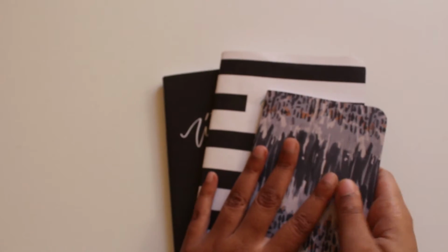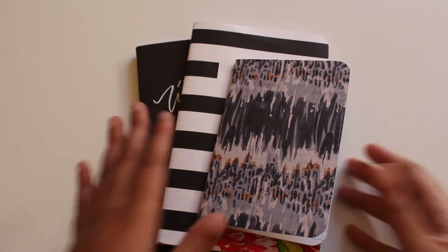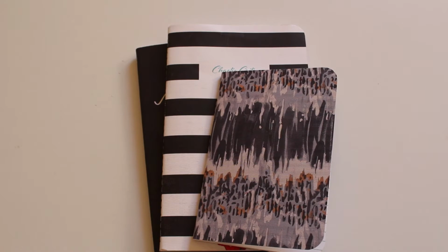So with the canvas cover and the stitching here, these are going to last you a very long time, and they're going to be great to save, because sometimes you don't want to save notebooks, but there's so many different patterns and designs of these that these are going to be great to save in the long run. So that's it for the sizing, pricing, cover, and binding.